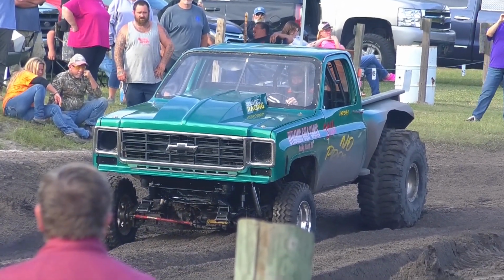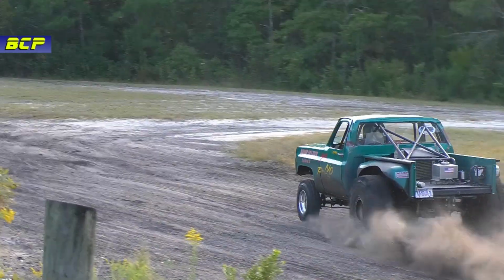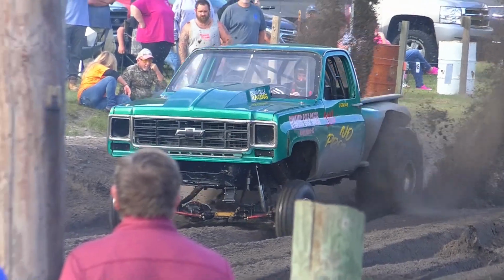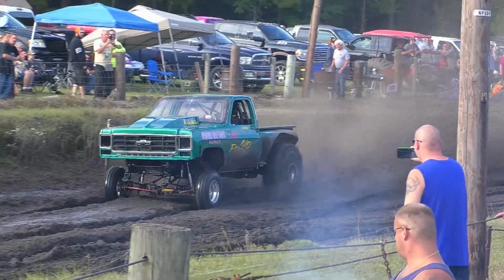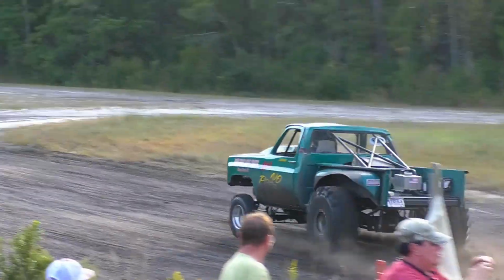Backing into the timing lights. He hammered it off the starting line. That was a very interesting run for the big green Chevy. 3.39 with a 1. Enveloped in a cloud of dust on the end of the track. Watch him slam the rear end when he comes in. A nice spray of dry sand. Then once he gets in that soup, he's kind of fighting it back to the right all the way down there. Man, he got airborne at the end of the track.